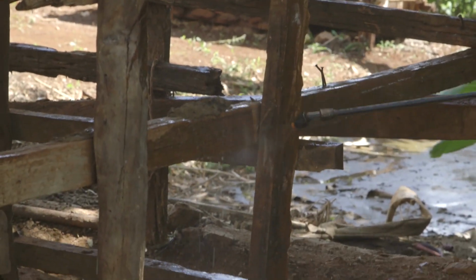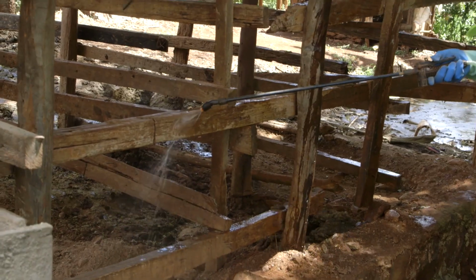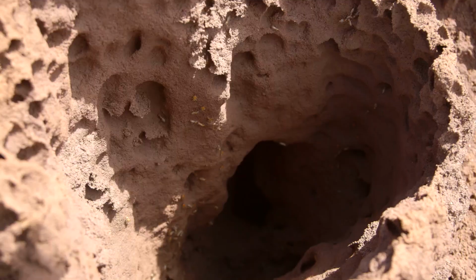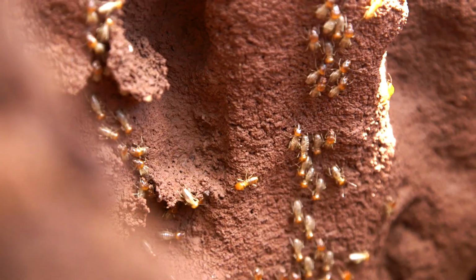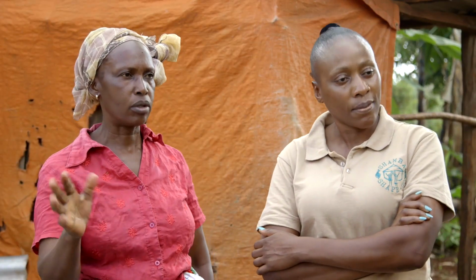To spray, mix 25 milliliters of Metro with 20 liters of water. Each application will last for 5 years. It is both preventative and curative. Yes, and you can also mix this to treat the termite holes. Is it used in the field? Can you use it for treating maize plants? No, Metro is formulated for buildings.